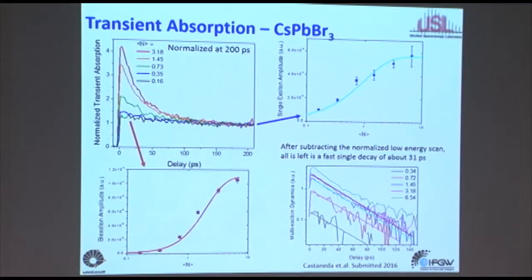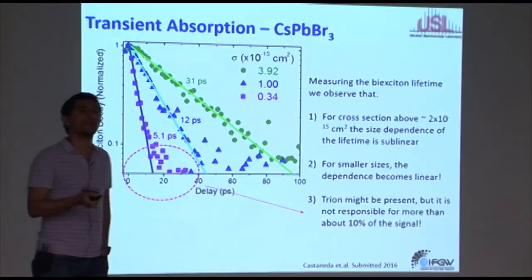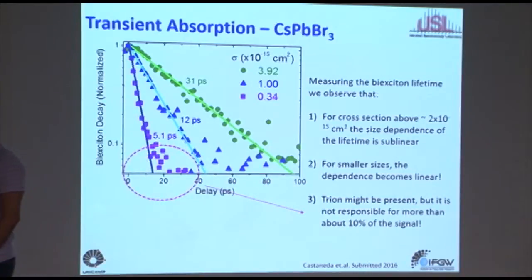And we see, again, that Auger guy cranking up right here and quite fast. They're pretty fast. And if I try to do a fitting here, we're going to see that the lifetimes go to 5 picoseconds, 12 picoseconds, 30 picoseconds. They're really fast. Okay, but so what? Remember, Auger being fast means what? It means that we're wasting photons. If we're wasting photons in an LED, we're wasting the LED.